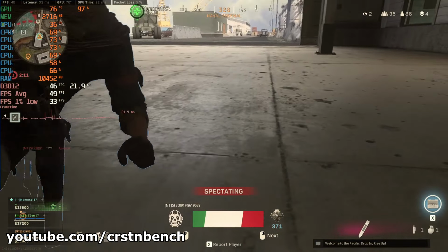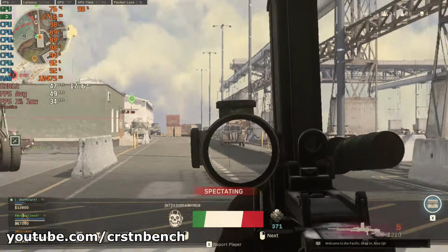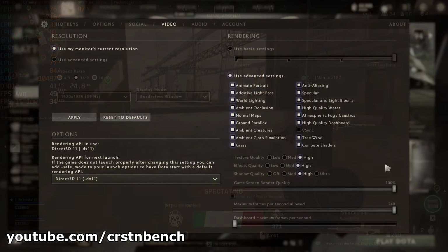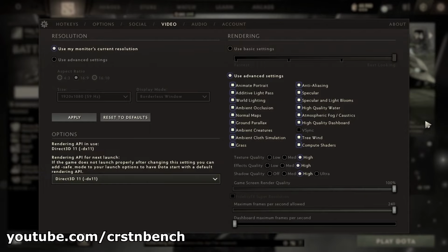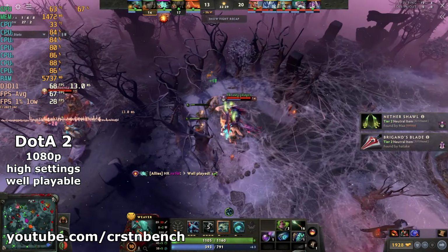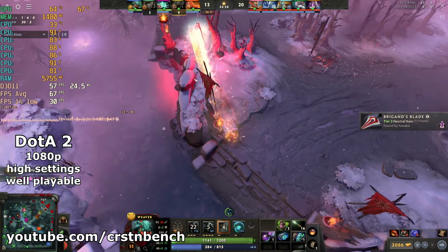You can't take it on my watch. Radiant's top tower is under attack. Radiant's structures are fortified. I've been wanting this.